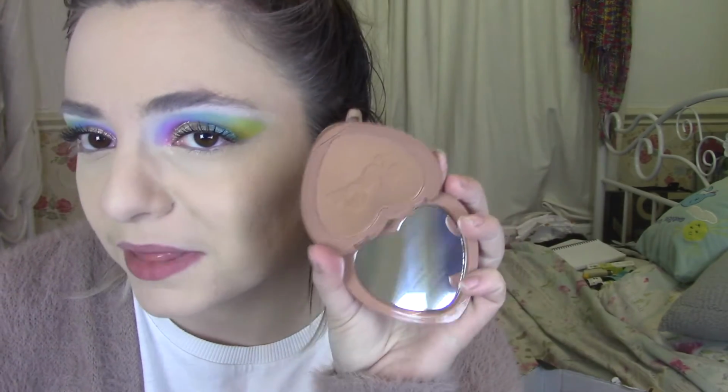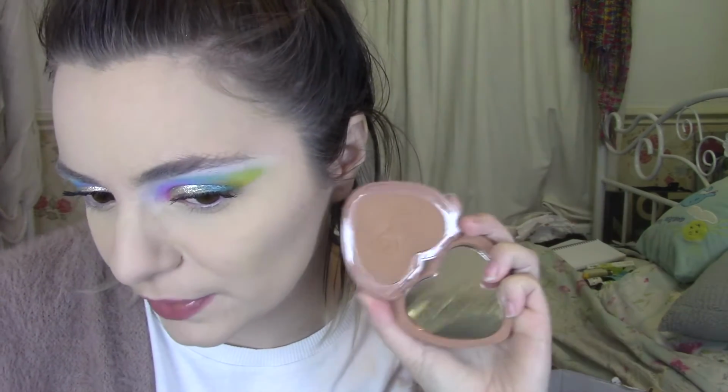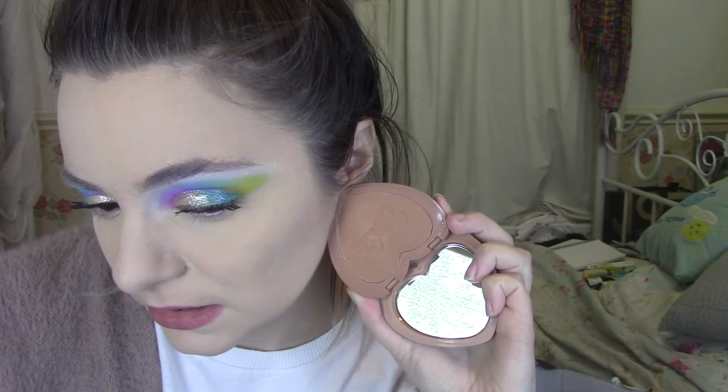Packaging is adorable. That's what the shade looks like, and I'm a little bit apprehensive, to be honest. I am worried that this is gonna look a bit dark on me, but we'll give it a go. I mean, my base makeup is looking slightly dark anyway, so maybe it will suit this complexion. It's definitely got a lot of pigment, that is for sure. It's picking up a lot on the brush here. Just gonna whack this on all my usual bronzing spots.